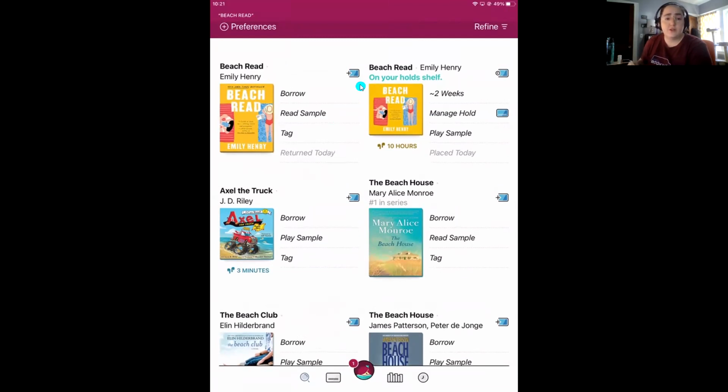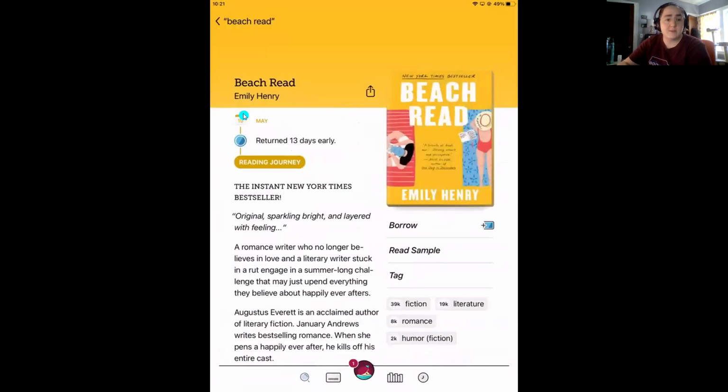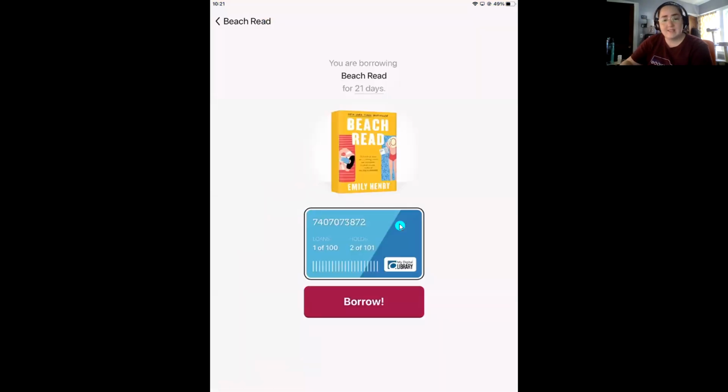Let's go ahead and show you the borrowing process now. I can tap on borrow right next to that jacket cover, but if you don't know what a book is about yet, you can tap directly on the jacket cover itself to view the details page. That will give you all of that back jacket cover information. You can find out what the book is about, and then you have the option to borrow from this screen as well. So I'm going to go ahead and tap on borrow here. And this brings us to the borrowing confirmation page.